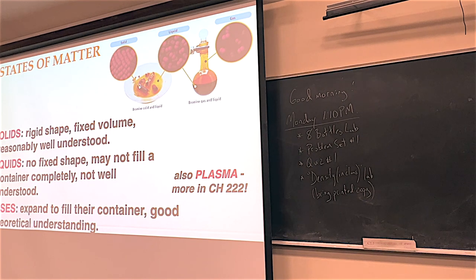Now think about gases for a minute. Let's say I had in my hand some argon, and I said, hey, look at my argon, and I opened my hand, zip, the gas is gone. Gases are just really hard to contain. But amazingly, gases are pretty well understood theoretically. The math is pretty straightforward. You will argue in Chem 222 that our chemistry started with the study of gases, which is crazy.